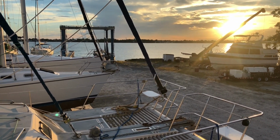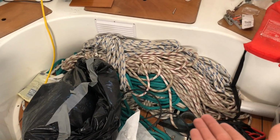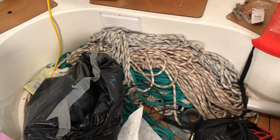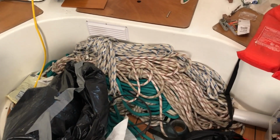So here are all the lines from the outside that we removed. It doesn't seem like that much when it's outside, but when you make a big pile, you can tell how much extra windage and just crap you could have flying around on the boat.